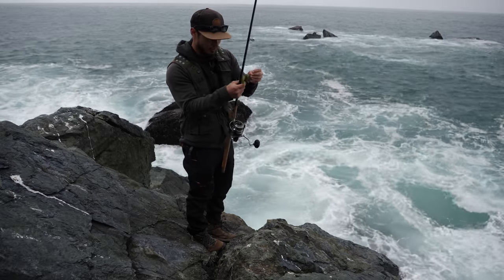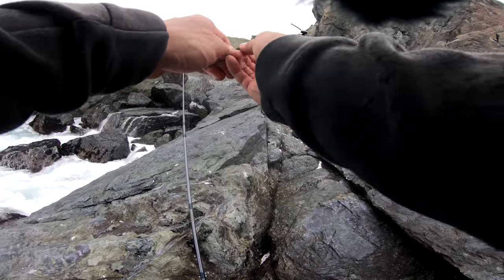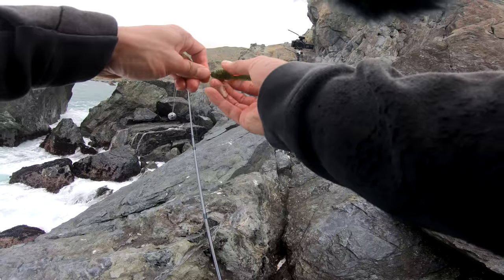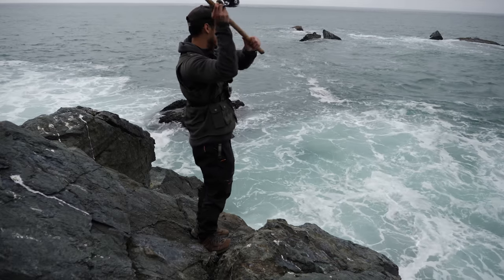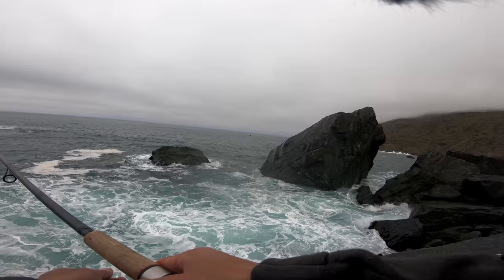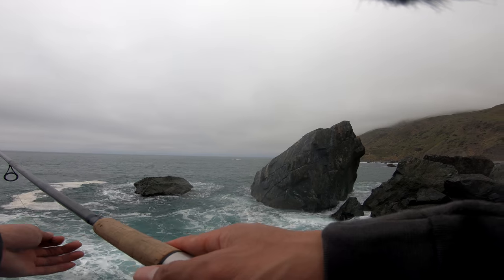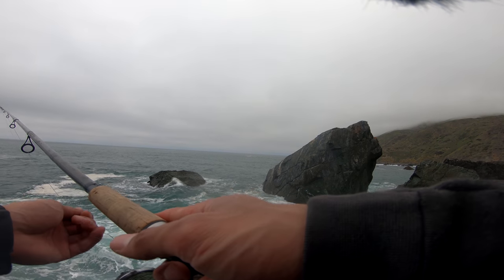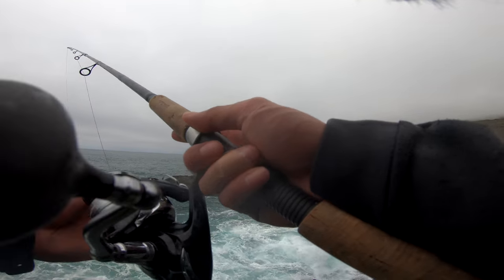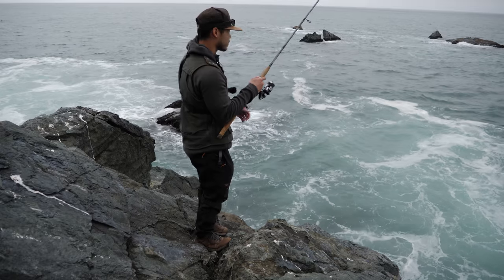Well, this spot is for sure fishy. Might have to throw a few different presentations at it. I'm gonna just throw back out there and see if it takes it. Kind of same spot, right at the tip where that foam ends over there. Make sure it drops all the way to the bottom. I don't know what kind of fish that was.